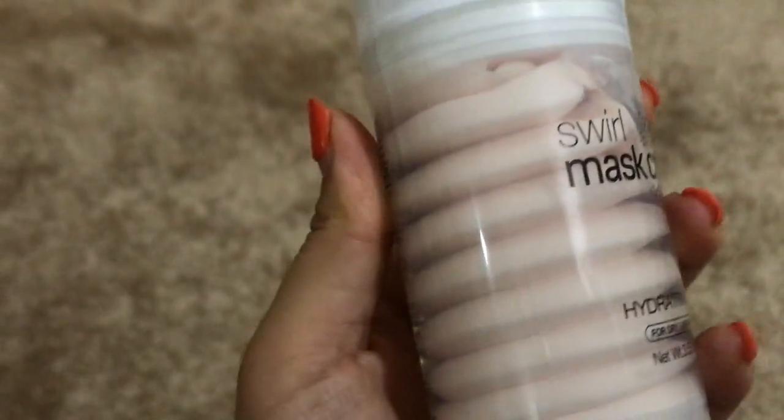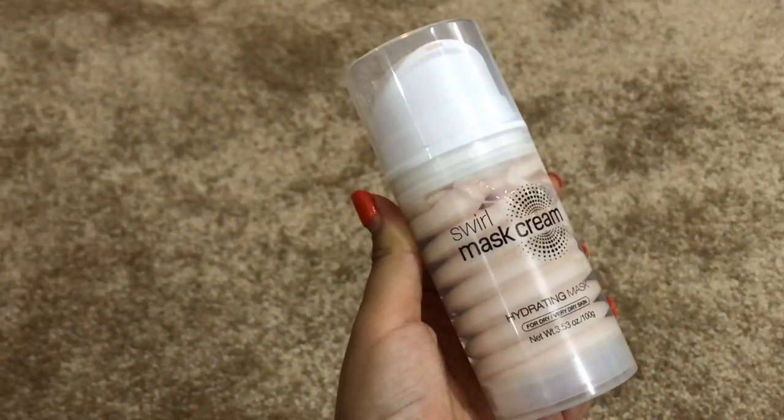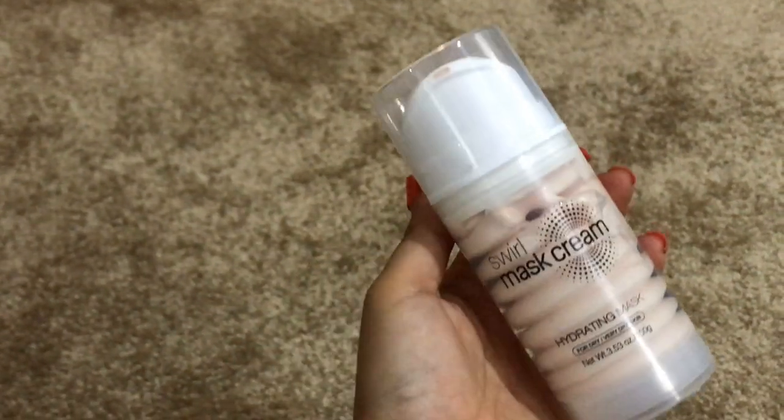This time I went around and got this mask cream because I thought this was quite new. I've never seen something like this before. This is 949 by the way. And the thing that really sold me was it says this is a hydrating mask for dry to very dry skin.